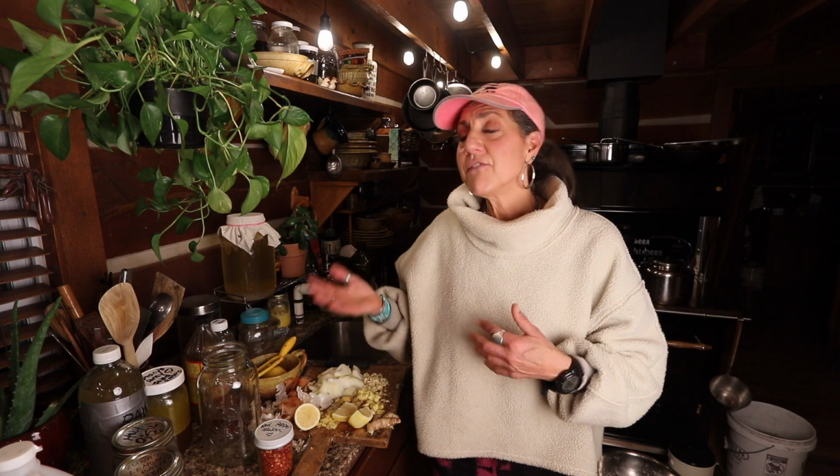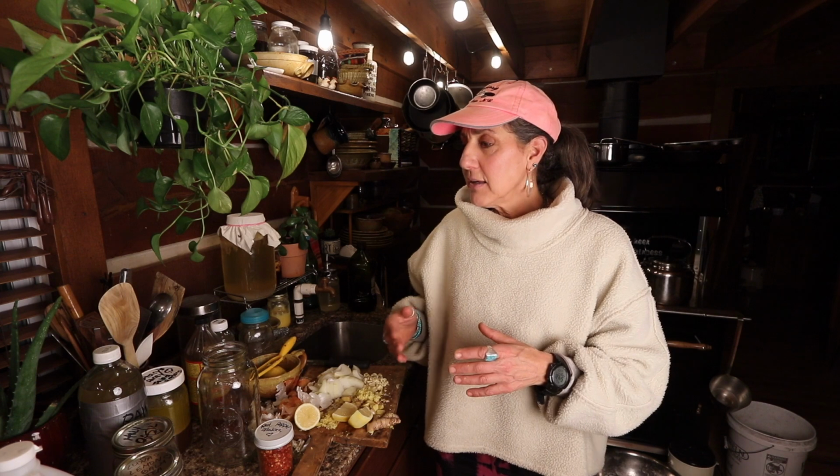Generally, a lot of people are using it for their immune system, or maybe if they're not feeling well, they might do a shot here or there. And the cool thing about it is it's going to be loaded with all the different things that I grow here in the garden too. But I want to make it where it tastes good.